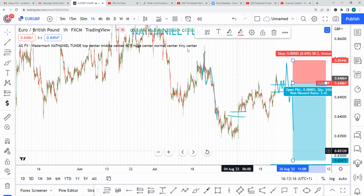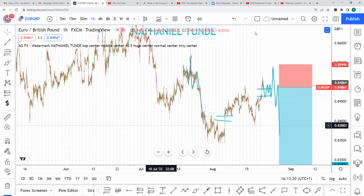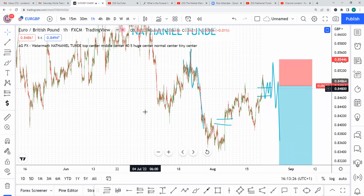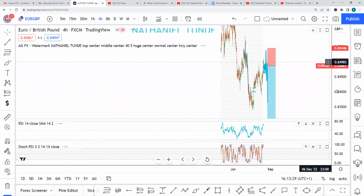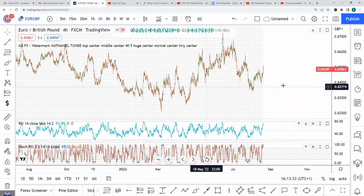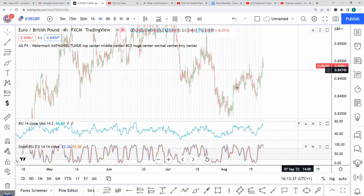All right. I don't see Euro GBP moving to the upside. I don't know the fundamental that will drive it to the upside. It's not going to work. And we have to test something. We have to test a hidden bearish divergence in this kind of structure.